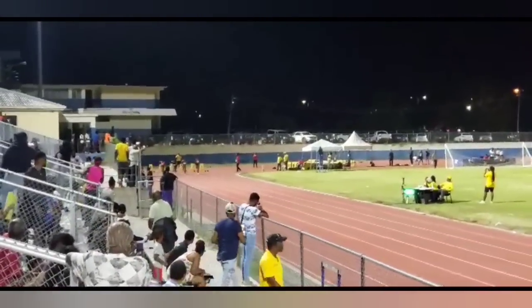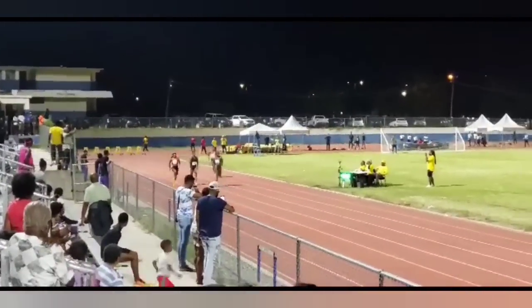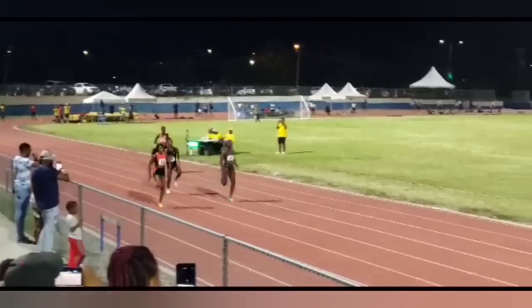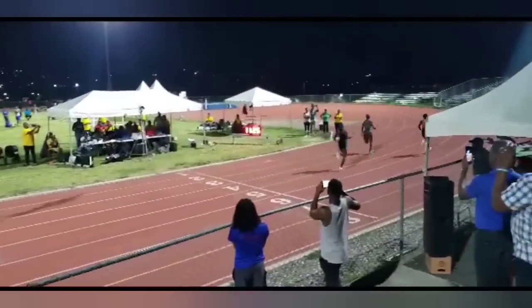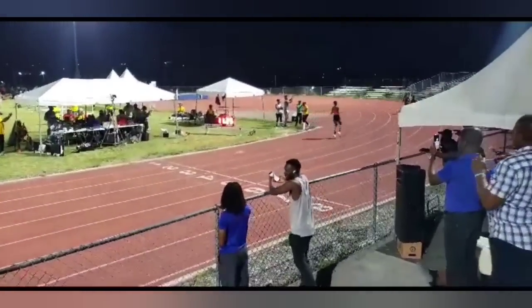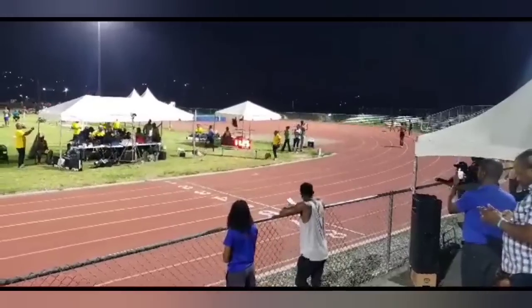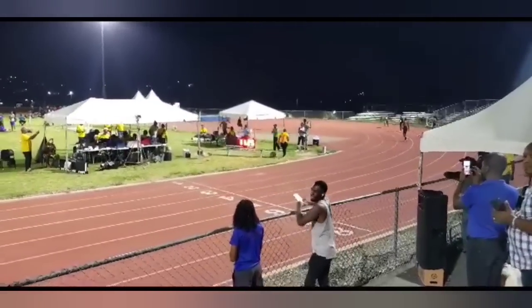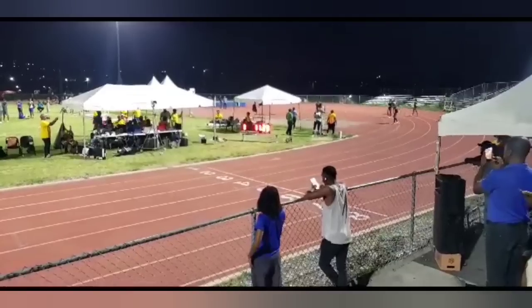Off and running, late sets, here they go. Women's 100 meter, Thompson Herah is there to the line. Straight to Thompson Herah to the line. Time. 11.23.